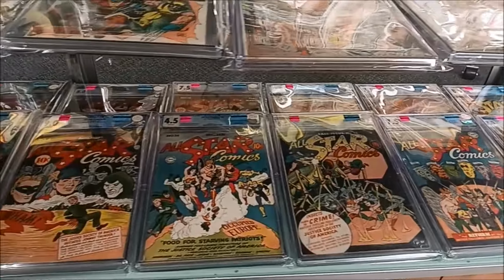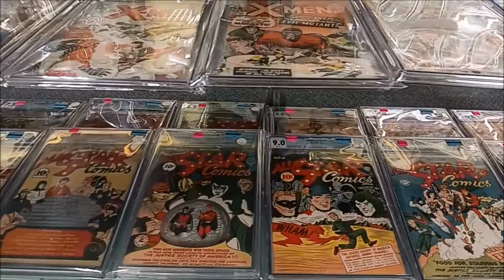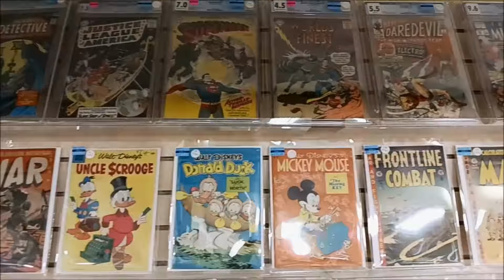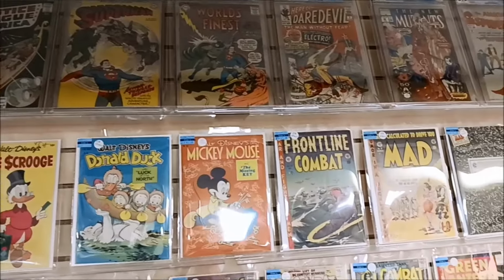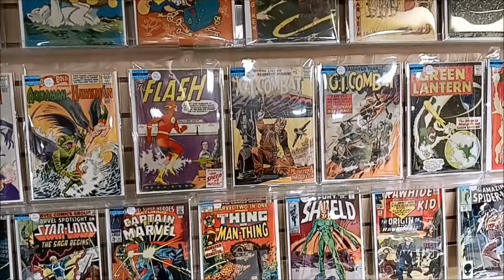If you love collecting comics, then you owe it to yourself to stop down. Not tomorrow, but today. Heck, you might just find that grail you've been hunting for years. I've seen it happen.